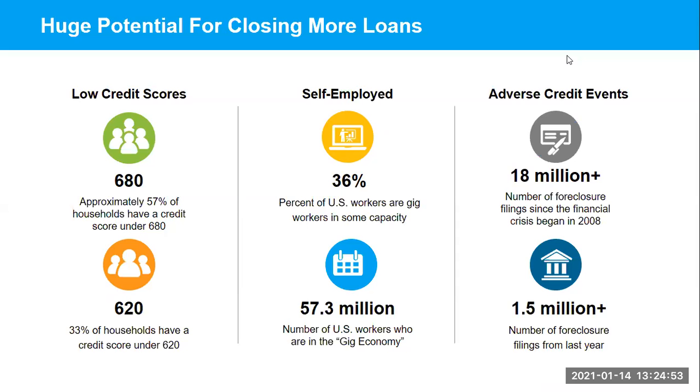Okay, so we're going to move on. I'm just going to give you an idea again of some of the criteria, what you see out in the marketplace. The primary golden goose, if you will, is your 760 borrower who's putting down 25%, can buy anything, has a great job, everything. Those are the ideal borrowers. However, for the actual population, approximately 57% of households have a credit score under 680, and a third have a credit score under 620. So you can see there's a very large percentage of people out there that are underserved. For the self-employed bank statement loans, 36% of all U.S. workers are gig workers in some capacity. So obviously they're making money on the hustle, if you will.